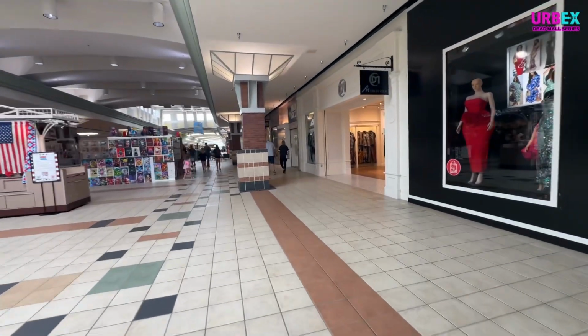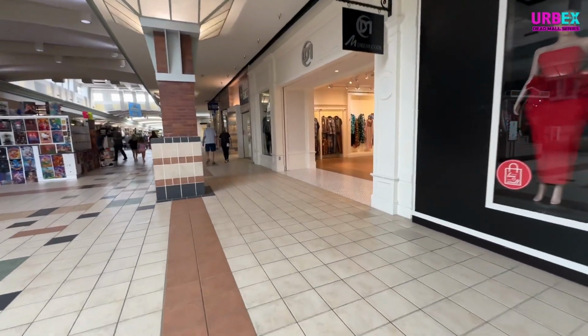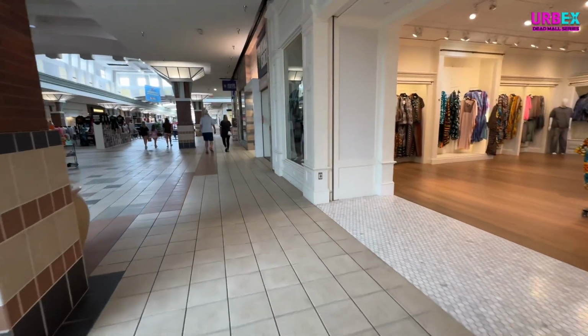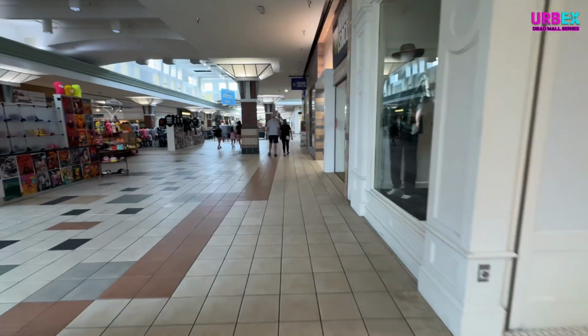They're all the same. They're all scummy. They're just here to basically make a quick buck and drain all the assets out of whatever business they own, whether it's a mall or a restaurant or a store.